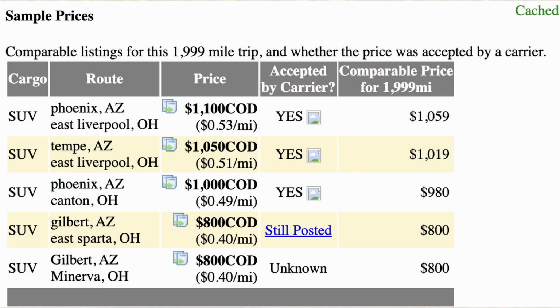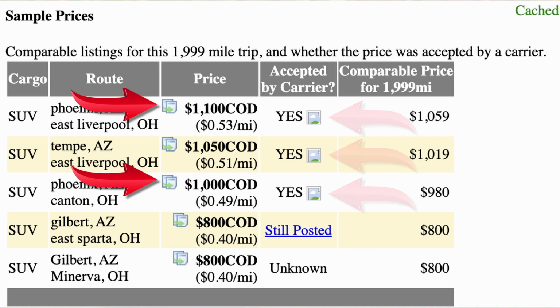Let's look at an example here. This is for an SUV being shipped from Arizona to Ohio. We see that the price range begins at $1,000 and goes up to $1,100. This is confirming that at least 3 vehicles have been shipped in this price range, for the prices that you see listed there next to yes.